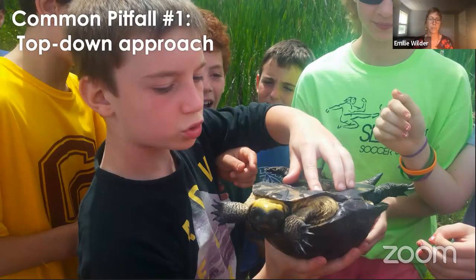You also get similar problems if there's a top-down approach within your organizational leadership that says, we really want to do this, but the people who are actually implementing it don't have the capacity or the interest in the program, right? A lot of our conservation organizations are understaffed and overburdened, and taking on a school partnership is not a simple endeavor. So you really want to make sure you have buy-in at all levels of your organization.